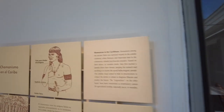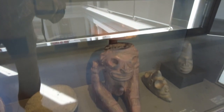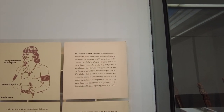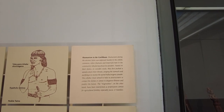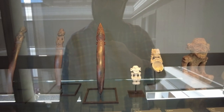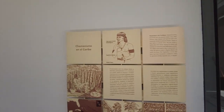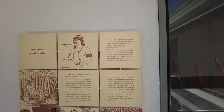They would inhale the psychoactive powders sitting on their stools, like this stool. And then they would put the spatula down their throat and throw up to receive the sacred... Oh, no, okay, so they would throw up to purge their stomach so that the powder was like the only thing in there. Whew. Okay. Yeah, and then they'd hallucinate, freak out.